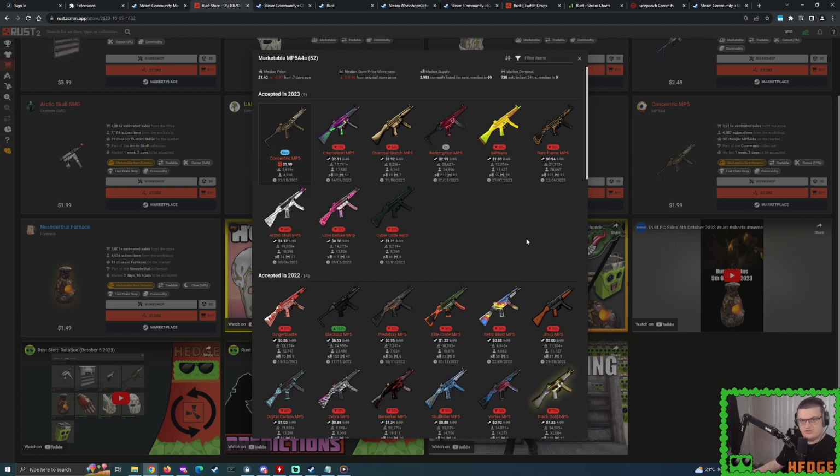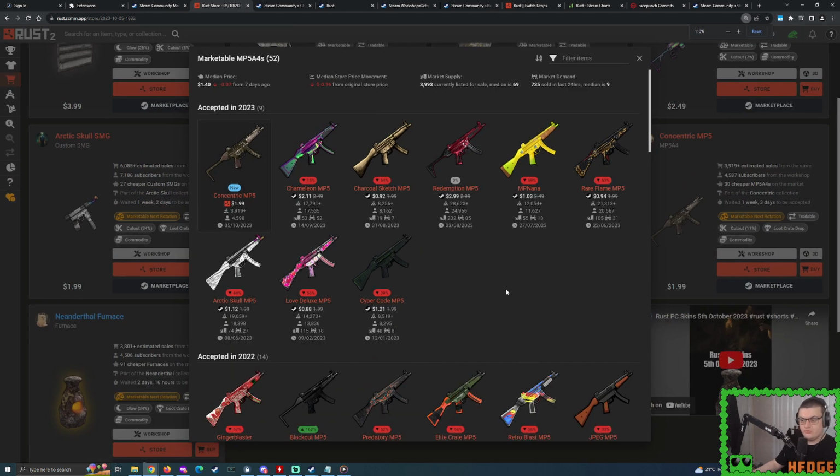Maybe things will change when post-Christmas hits and we get a whole lot more people playing and it probably becomes a whole lot more noticeable. But as of now, the buff doesn't seem to have made too much of a difference in regards to all of these MP5 skins. Maybe it's based on the fact that there's far too many MP5 skins on the Steam market at the moment and it's going to take a while for them to gradually increase in price. Well, we did see the likes of the Redemption MP5. When we found out about the buff, there's like 220 stock on the Steam market.